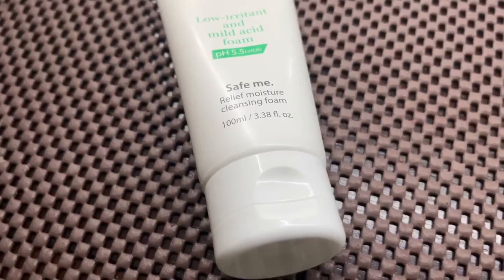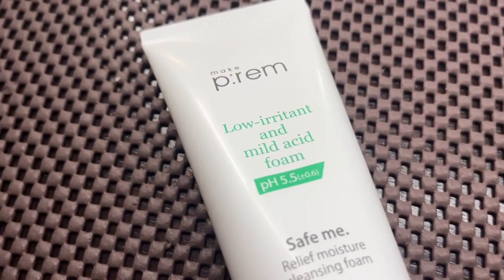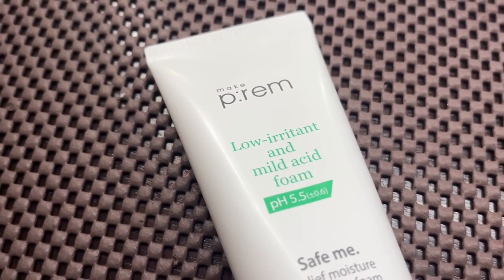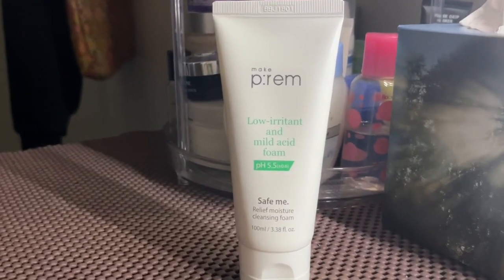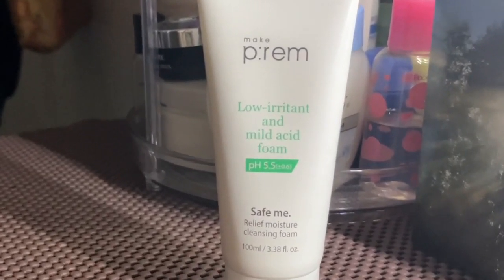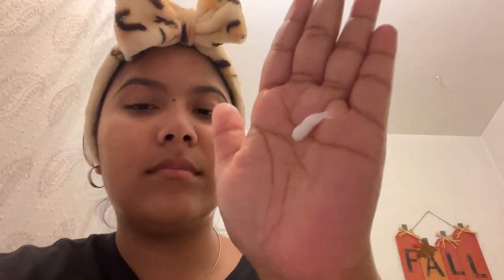Are you looking for the perfect cleansing foam to add to your skincare routine? Well then look no further and let me introduce you to MAKEP's Safe Me Relief Moisture Cleansing Foam. For starters, I love that this is a gentle exfoliating cleanser. It does such a great job at removing the fine dust particles from your skin. I love that when you lather this product, it creates these little micro bubbles, which makes it stand out from any other cleansing foam that I personally have used.